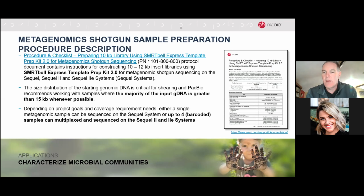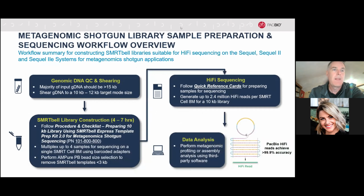Also, remember that particularly with the 16S, you're going to quite heavily multiplex to reduce costs and get a lot of samples onto one run. But even with the metagenomic shotgun sequencing, you can multiplex up to about 4 barcoded samples, and we'll see a little bit of a data example later on of how much sequencing you expect per sample and what you can do with that data. The general workflow is: you've got your genomic DNA, which you shear down, you make your SMRTbell, you go to sequencing and do your analysis.